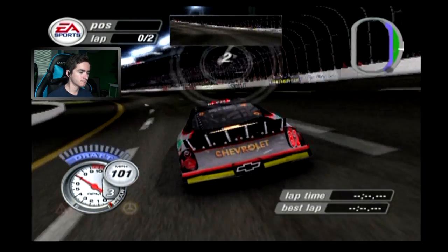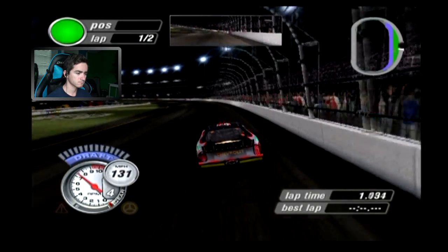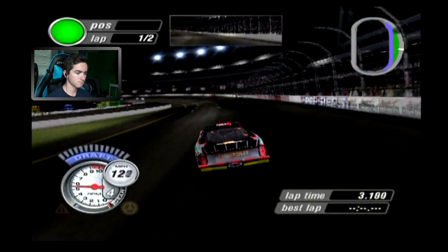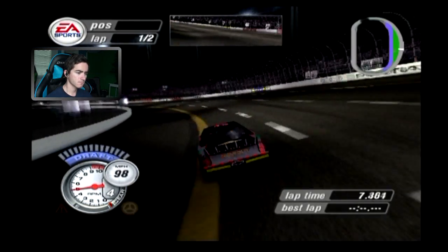Works his way out the corner. Here he comes to the line. Green flag is in the air. The clock has started, and this qualifying run is underway. He heads down into the turns, looking for a fast lap.